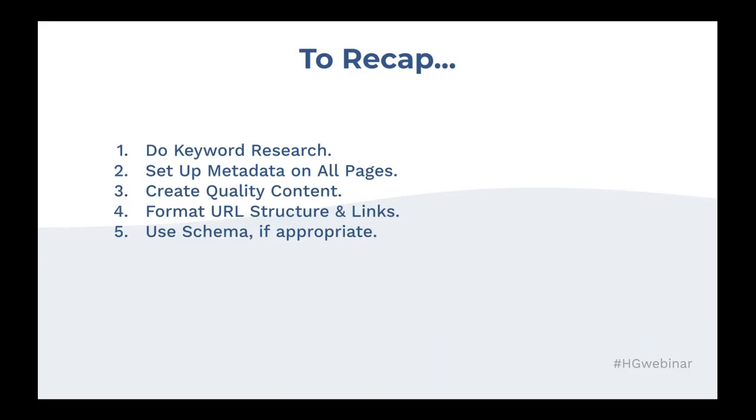And finally, use schema if appropriate. Go to schema.org to find a complete list of types of schema to determine the schema format that you might want to use on your website. And then use Google's structured data markup helper tool to automatically generate the HTML code that you need.